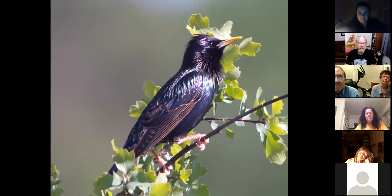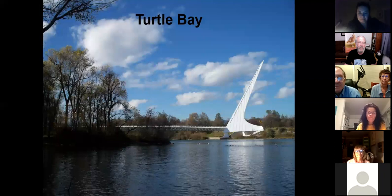Turtle Bay. Turtle Bay is a great place to go birding because you've got the Sacramento River there. They've got good trails all over. You can see a lot of different species because of the different habitats there. Next slide.